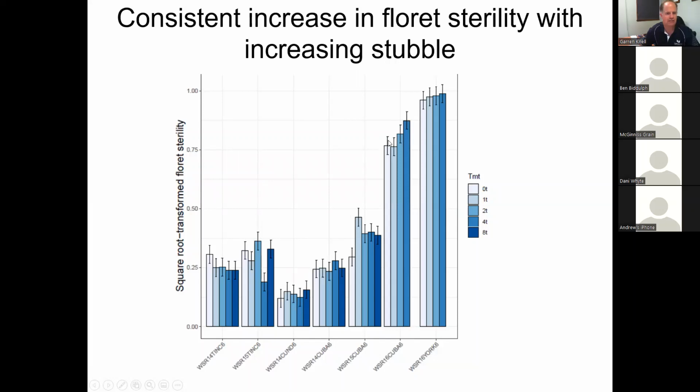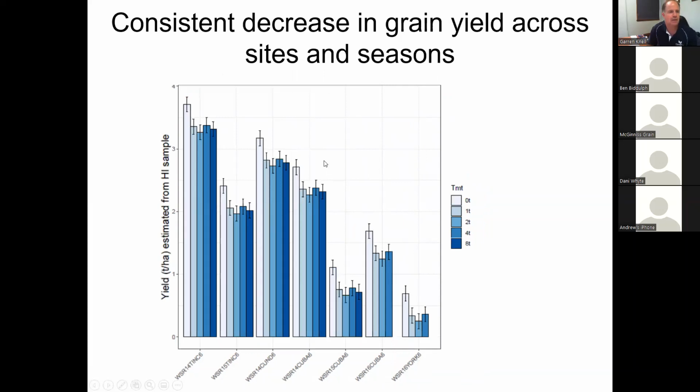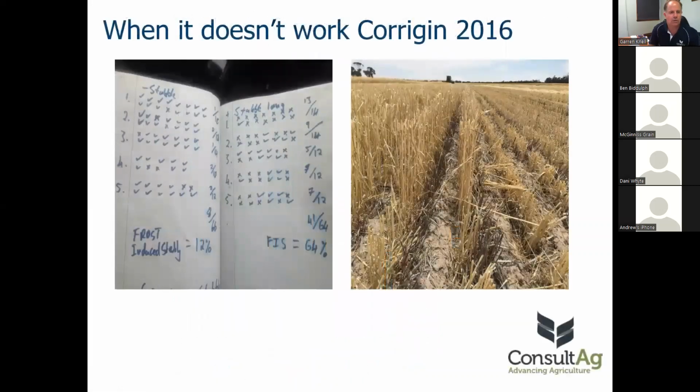As the stubble load increased, there was more floret sterility, or sterile flowers, during that frost because it was colder for longer. And that flowed through to yield. The darker blue are the high stubble loads. Regularly we're finding lower yields with the higher stubble load. And the important thing for Meriden this year is you guys are carrying more stubble than you normally do.